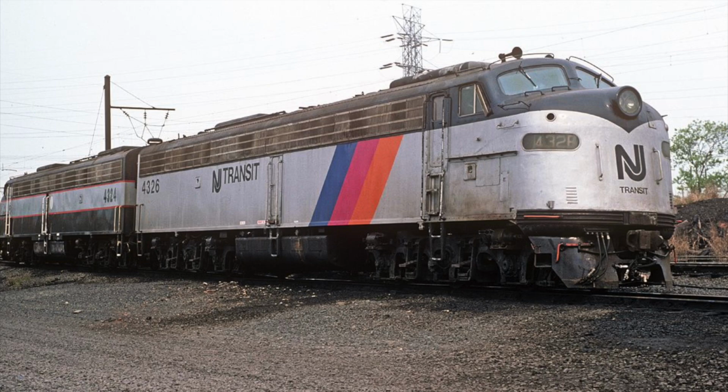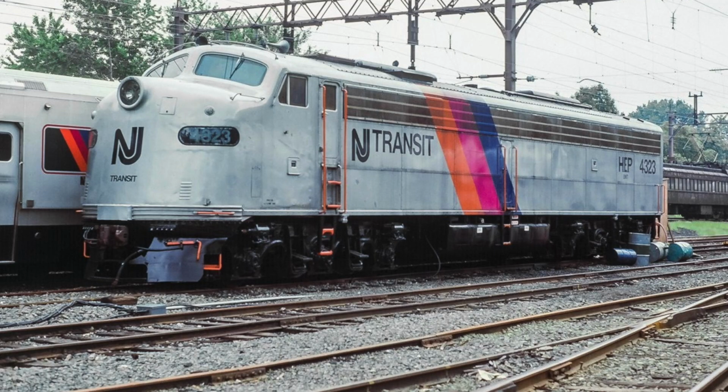In 1983, NJ DOT created New Jersey Transit to take over the Conrail commuter routes within the state of New Jersey, with the switch happening on the first of that year. All New Jersey Department of Transportation pieces of equipment were then transferred to the new railroad.